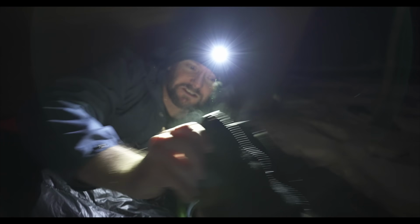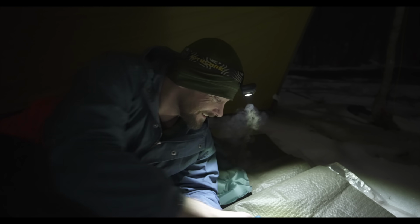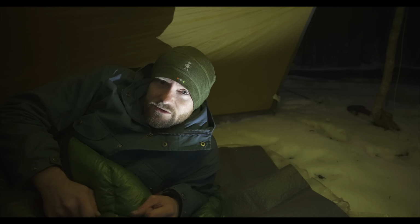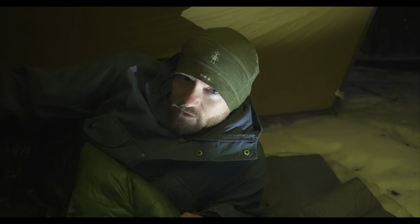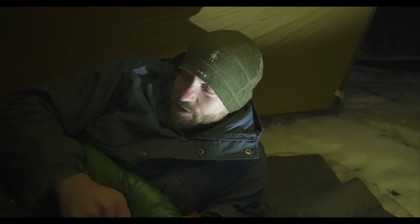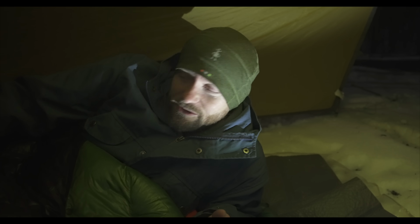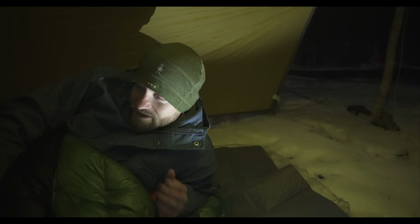I always take my gaiters and I cover up my boots just in case it starts snowing. That way you don't wake up to a shoe full of ice and snow. When it comes to the liner, I can't tell. I really can't tell. It's not noticeable enough for me to say, hey, there's a warm pocket down there and there's a warm pocket right here. And in my opinion, that's a problem. For 100 bucks, you should be able to tell. You should be able to notice it. And as is, I don't notice it at all.